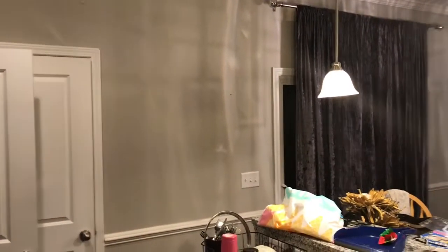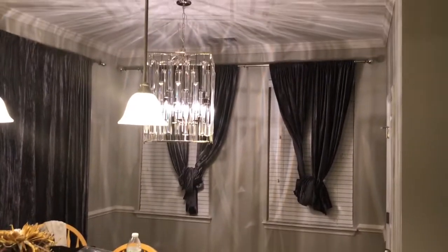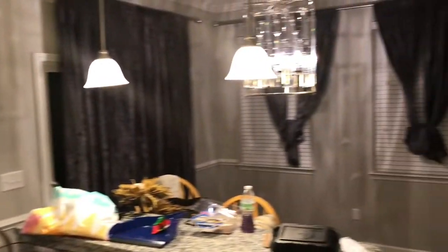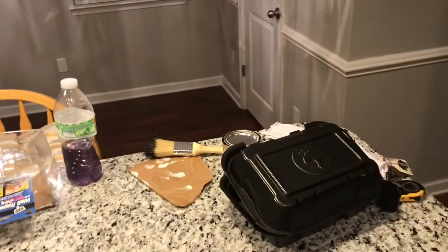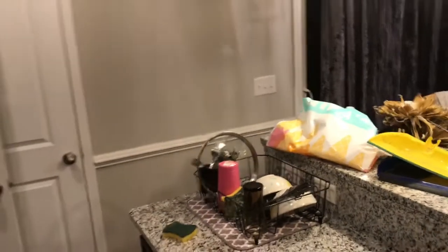Guys, I was going to take you along my journey with renovating and designing my space. So my first space that I will be working on when I come back in my house will be the dining and the kitchen area. Excuse the mess. We're still trying to get stuff together. Got a dustpan and stuff all over the place.